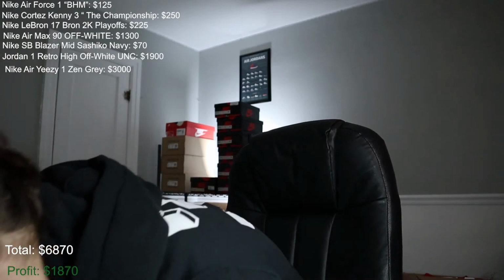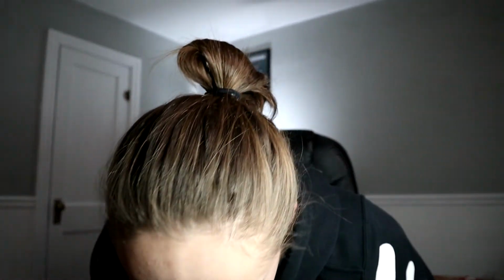Wow. Holy crap. I can't believe that box. There are more shoes right here than I could have ever imagined. Holy crap. Dead stock Off-white Air Max 90s, dead stock Off-white UNCs, and the Yeezy ones. Oh my god, dude. This is the craziest box I've ever had in my life. That's insane. Wow.